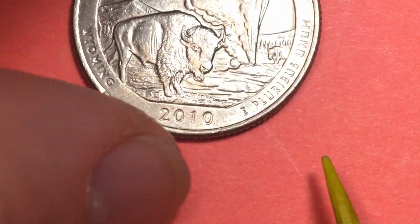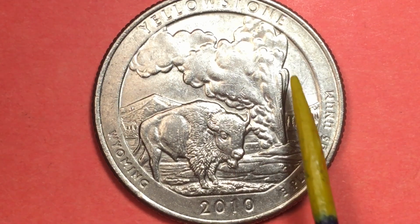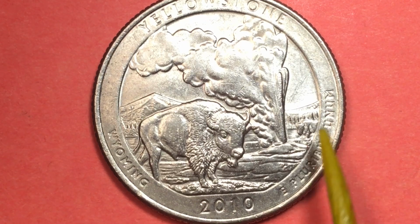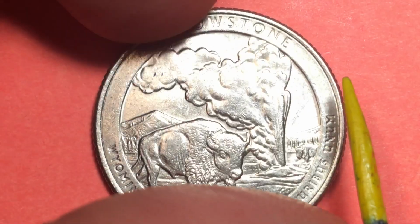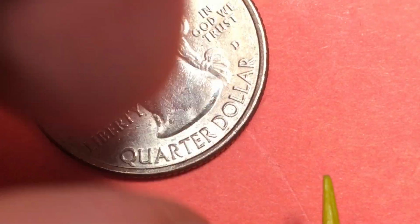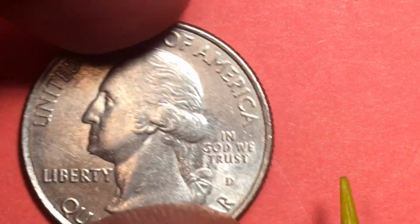Then we have, of course, one that we saw just recently, and that is the Yellowstone one. And here's Old Faithful. It says Wyoming here. E Pluribus Unum here, 2010. And this is one of the America the Beautiful quarters. And this is a beautiful quarter. And again, we get to the front and we see there's a D for Denver.